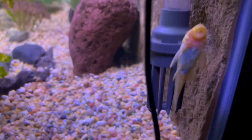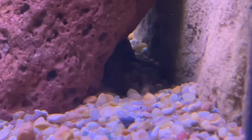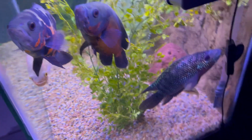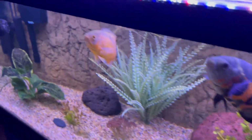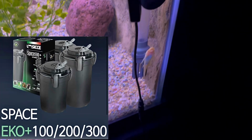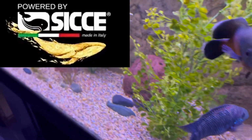And then let's see if we can see him. If you look behind that rock there, I do have a Synodontis catfish. His name is Legend. I've had him forever. That is the stock in this aquarium. Full spectrum HYGGER light, that is just lighting up this aquarium all the way down. As far as filtration goes, we have a 110 Tidal hang on the back by SICCE, and a canister filter. It's kind of dark back here, but it's down over here. That is the SICCE Eco Plus 300 canister filter. You can see the intake right here, by SICCE, another aquarium powered by SICCE.